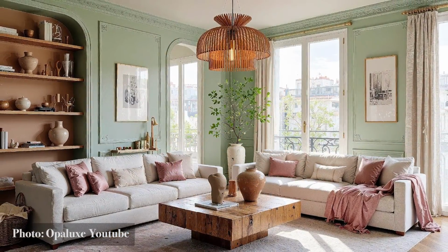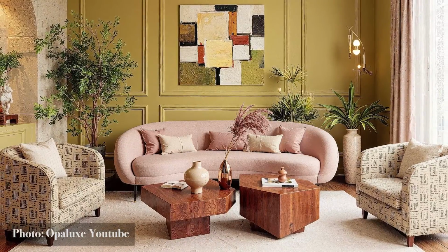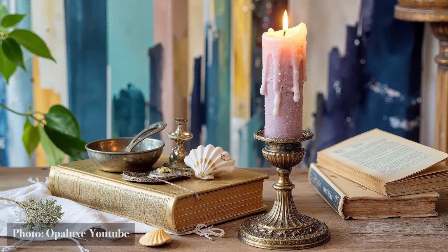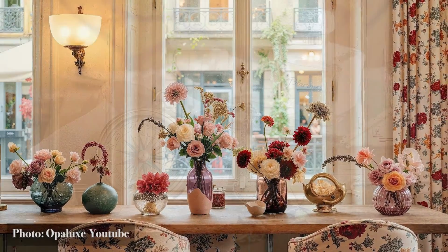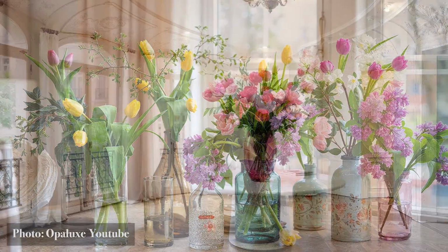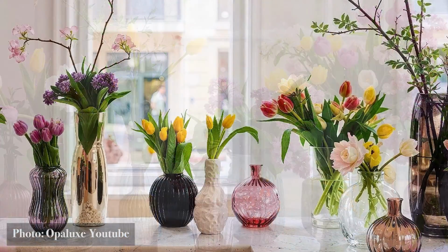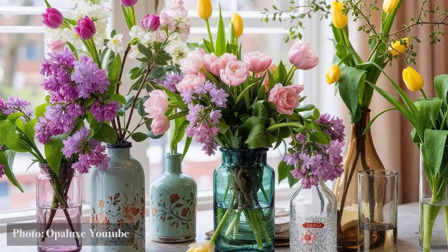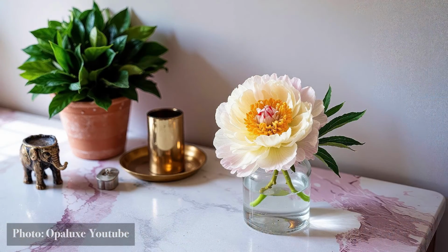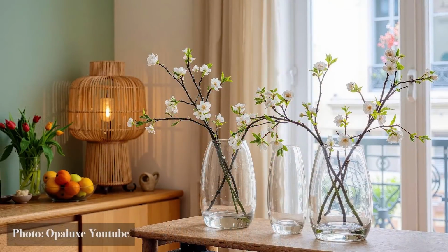Timeless vignettes in Parisian homes often incorporate elements of discovery and continuous renewal. Objects rotate through displays, creating visual connections to life's evolving chapters. A collection of antique glass bottles in soft blues and greens might be arranged on a windowsill, filtering daylight into colored patterns across surfaces. Botanical specimens under glass cloches celebrate the scientific curiosity that accompanies perpetual discovery.